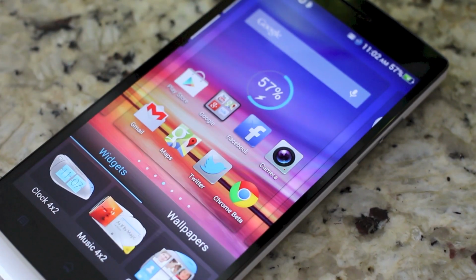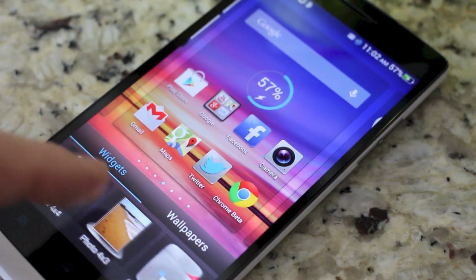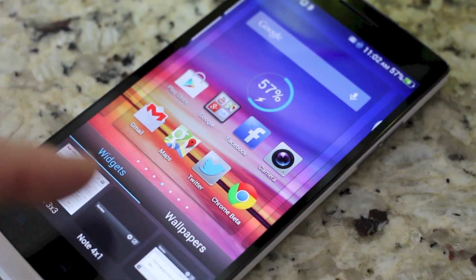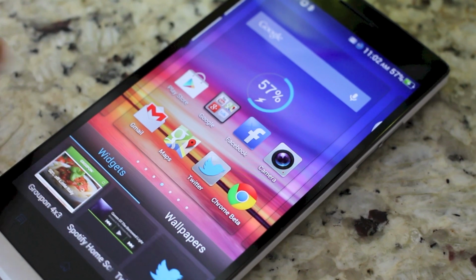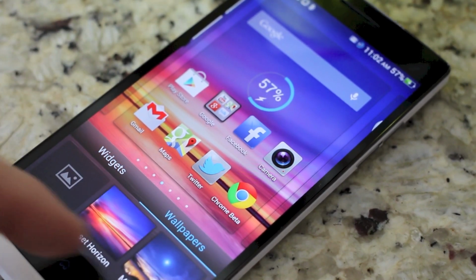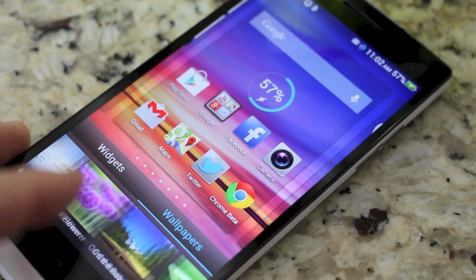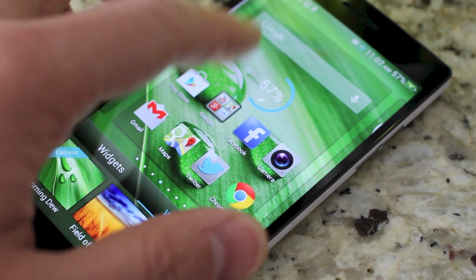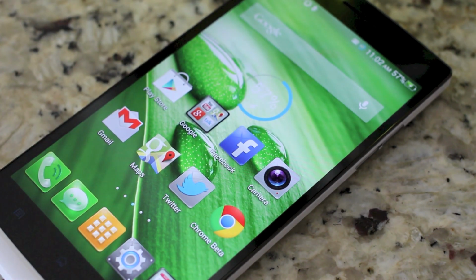And right there, you can just go right to the widgets. All you have to do is hold on the screen, and you get widgets and wallpapers. You get a pretty cool quick cut there. It looks fairly similar to the Xperia Z's interface, where you can go right to the wallpaper or widgets. And if you hit the wallpaper, which I really like, it goes live and you can see it before you go back into the home screen.